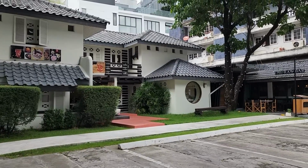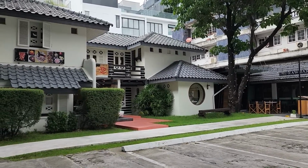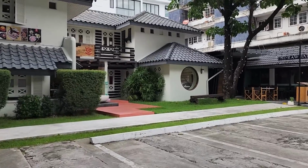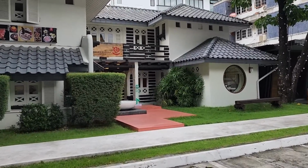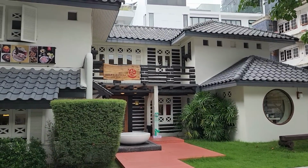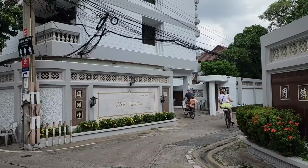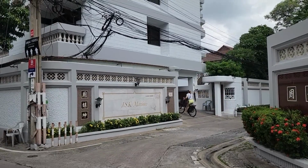Now here's, I think it's Japanese food, yeah, with a raw bar off to the right. Again, on the list. Every time I walk through here, I tell myself we need to come grab a meal. Just haven't done it. What's it called? Oh, it's Shabu Kasada. And there's a little family on their bicycles, and here's the JSK mansion.